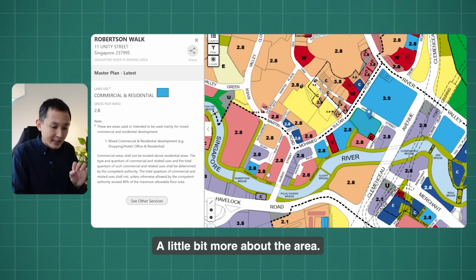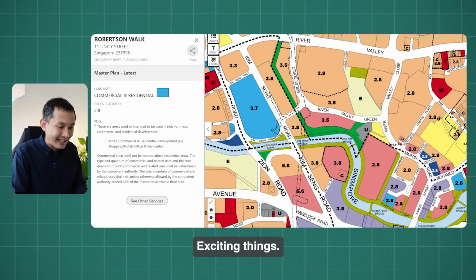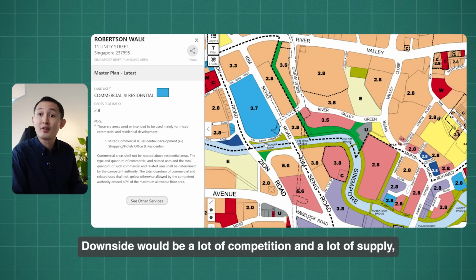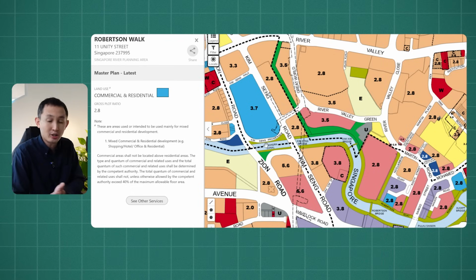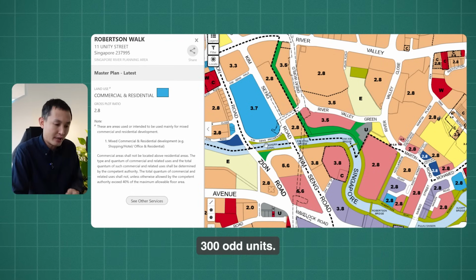Again, a little bit more about the area. So here we are, exciting things, new benchmark prices coming in real soon around the Great Rural River Valley area. But of course, the downside would be a lot of competition and a lot of supply, which in a way you could see as a good thing for Robertson Opus, because it's the only 999 one of this kind of unit size, 300 odd units.